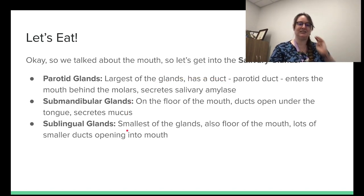So there are the submandibular glands on the floor of the mouth. The ducts open under the tongue, and they secrete mucus. And the sublingual glands, these are the smallest of the glands, also on the floor of the mouth, but there are lots of these openings into the mouth. We do actually drool when thinking about food. If you try to think about food, you might notice that you're suddenly producing more saliva. And that's normal.